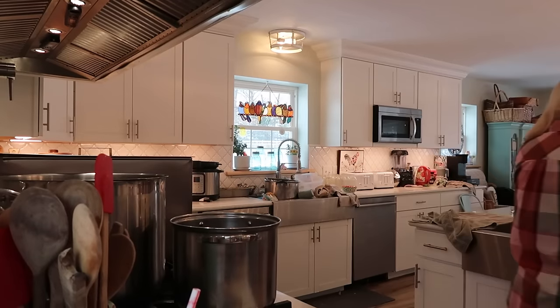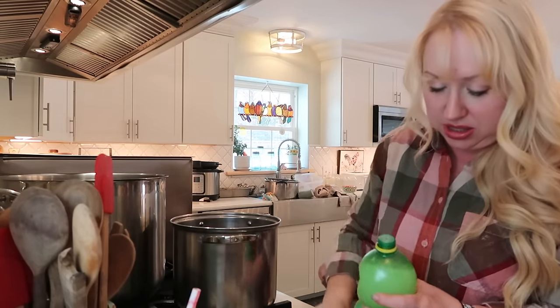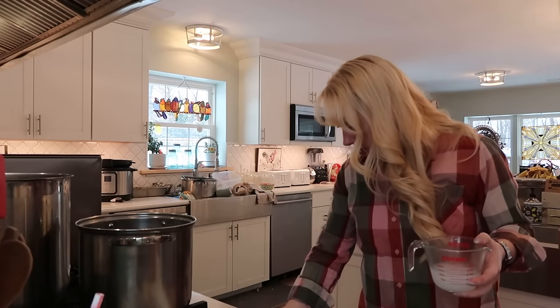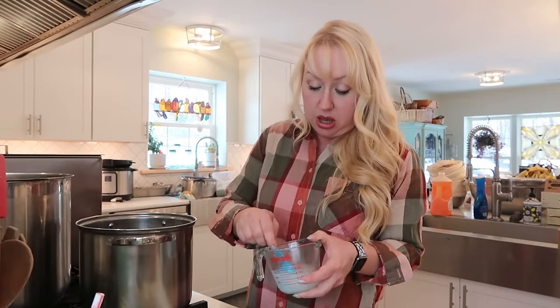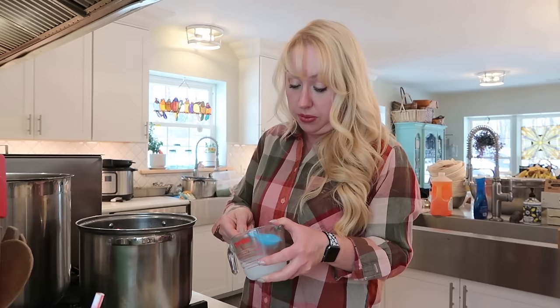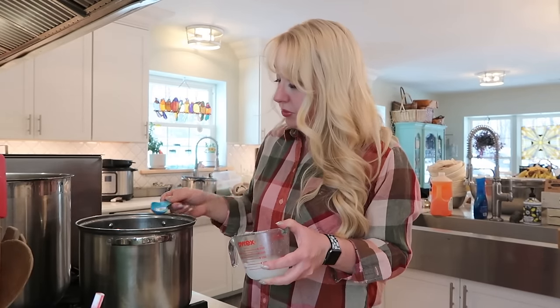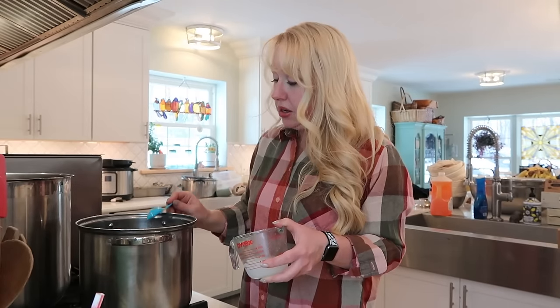All right, so add the 3/4 cup of lemon juice next. All right, so now we are going to add 4 tablespoons of the calcium water. Next, we're gonna get a separate bowl and add our sugar and pectin to that bowl.